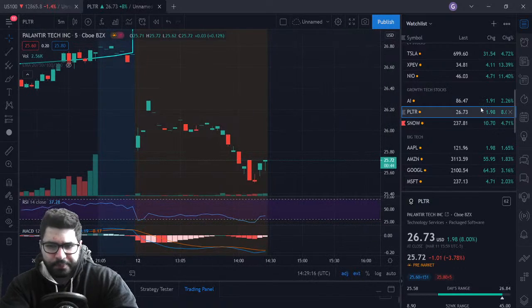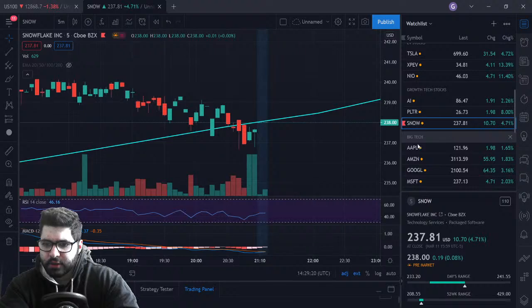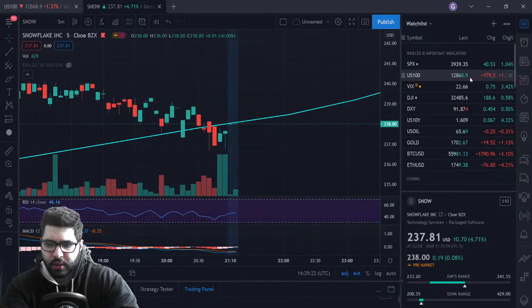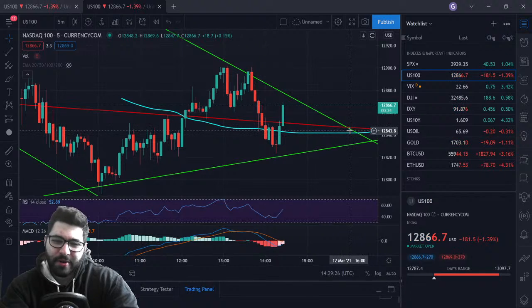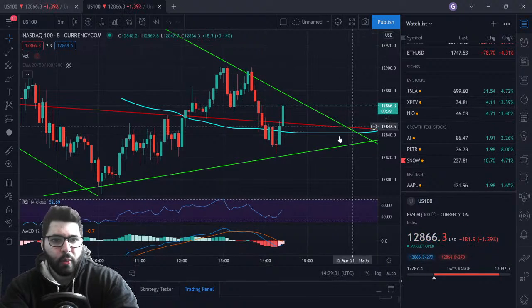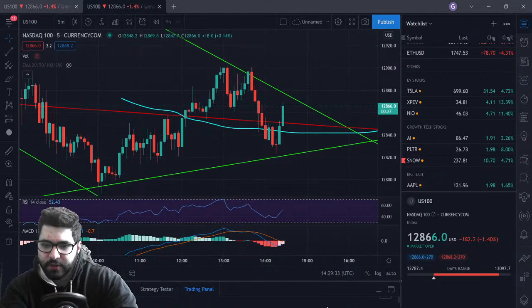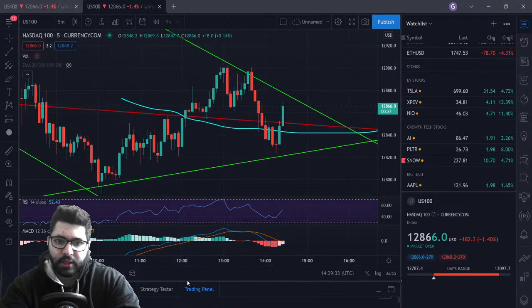And Palantir is still down a lot. C3.ai is down less than Palantir. Snowflake is barely down. Nasdaq is pumping. Look at that. I should not have sold my longs, but whatever. I wanted some cash on the side to buy the dip on other things out there. One more minute, guys, until the market opens. And it seems like the Nasdaq is still coming back up. This is a really crucial time, because if it rejects the support, that's game over there.